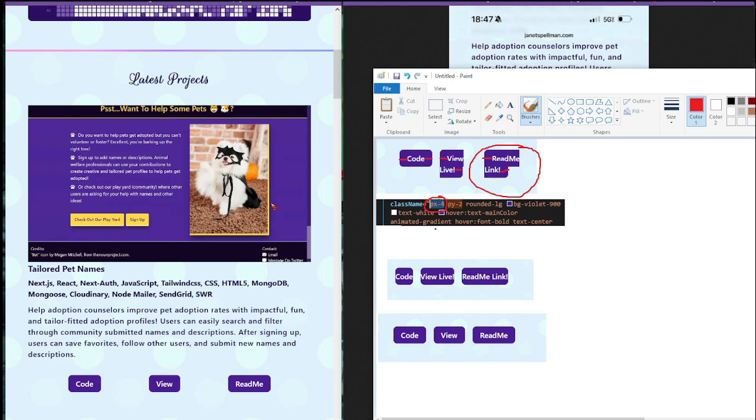If you get rid of the px here, you can have this situation down here where everything's fine, it behaves, because there's enough space to fit it all, even though it doesn't look that great. But what I ended up doing is I decided, wait, why do I have things so wordy? Let's just change "view live" to "view", "readme link" to "readme". So easy breezy, beautiful solution. So now I have the px-4, and all those are fine.